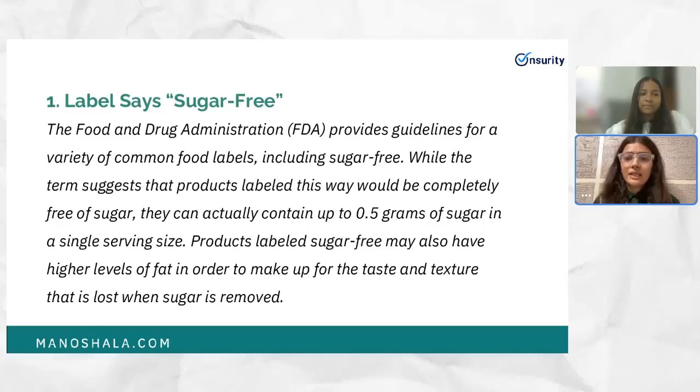Okay, but they even taste sweet. So what is added instead of sugar, because of which they are tasting sweet? Instead of sugar, brands generally add artificial sweeteners. Artificial sweeteners are used as a replacement of sugar. Definitely it has fewer calories as compared to sugar, but that doesn't mean it is healthy, right?